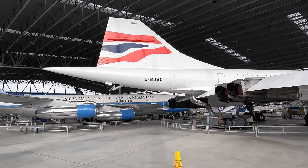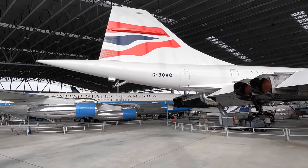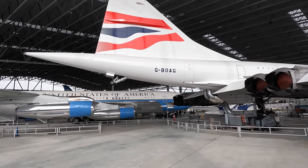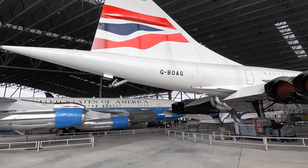You'll notice that the tail tapers upwards, and this is to reduce the risk of a tail strike during takeoff. Remember that the wings require the nose to be raised high in the air to generate any lift. At low speed, therefore, the tail will drop down, and that's why there is this tail strike wheel that folds up with the main landing gear.